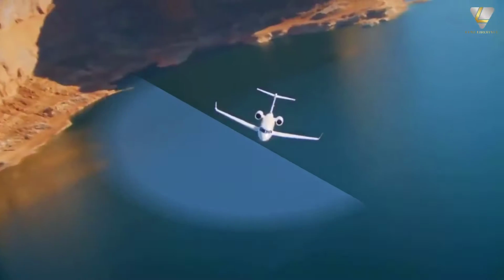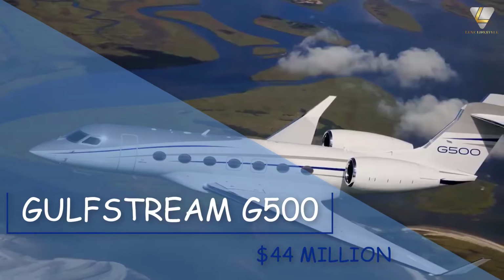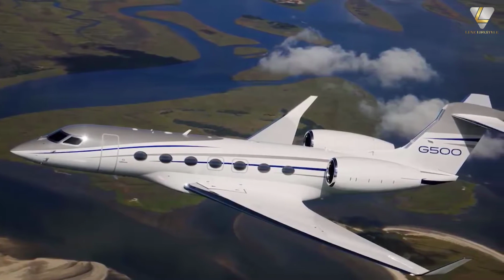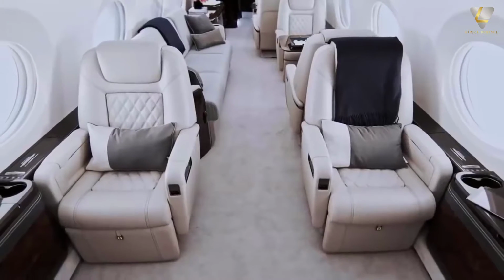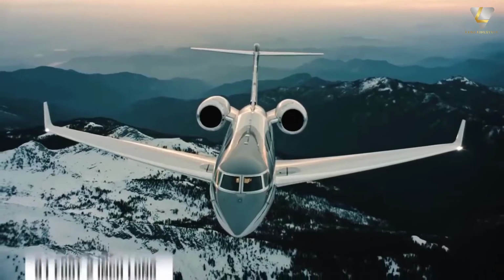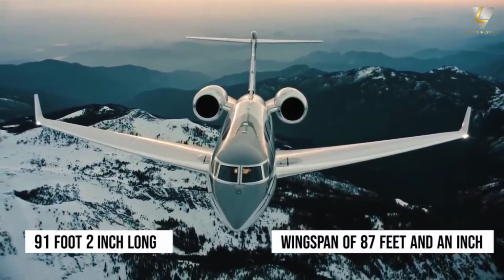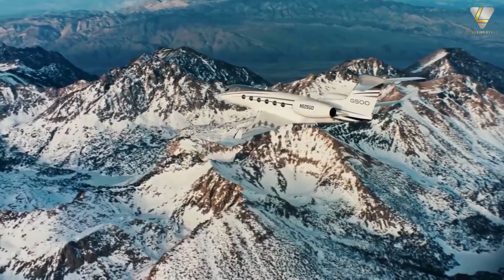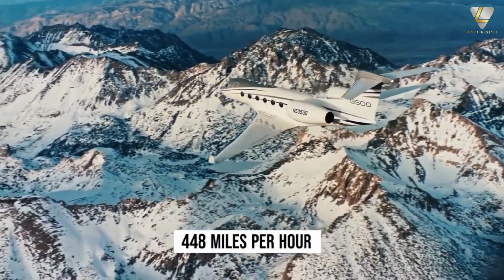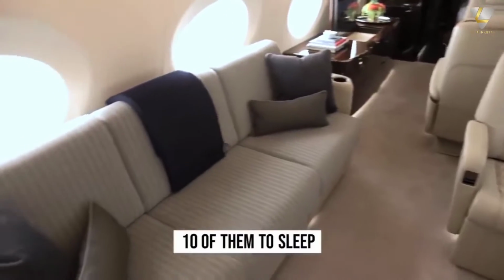Number 10. The Gulfstream G500, $44 million. The Gulfstream G500 is the company's newest design, with the first only being delivered to a customer in September of 2018. The 91-foot, 2-inch long jet has a wingspan of 87 feet and an inch, a cruising speed of around 448 miles per hour, and in its delivery spec, there's room for 10 people to sleep.